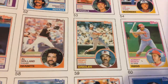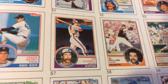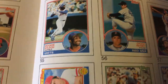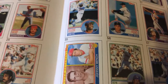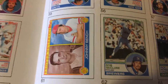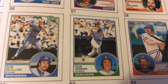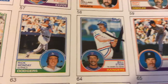All right, so Tony Gwynn is 1983 Topps. Okay, there's Mookie Wilson there, Mookie Wilson with the Mets. All right, super veteran Johnny Bench. Looks like a then-and-now type photo back in the day. Rick Monday, and we're highlighting you on Wednesday.